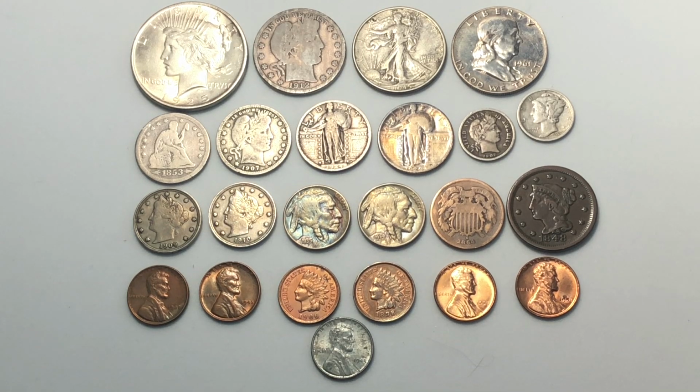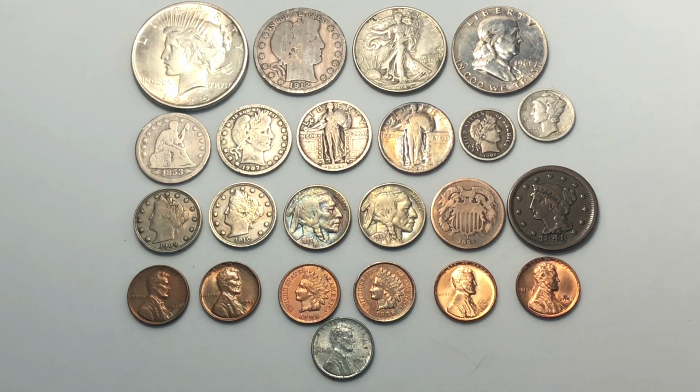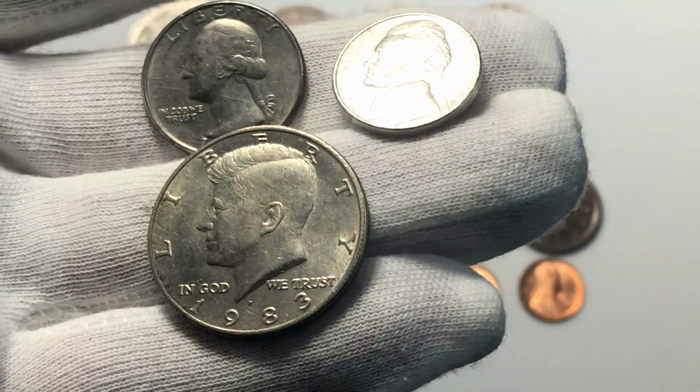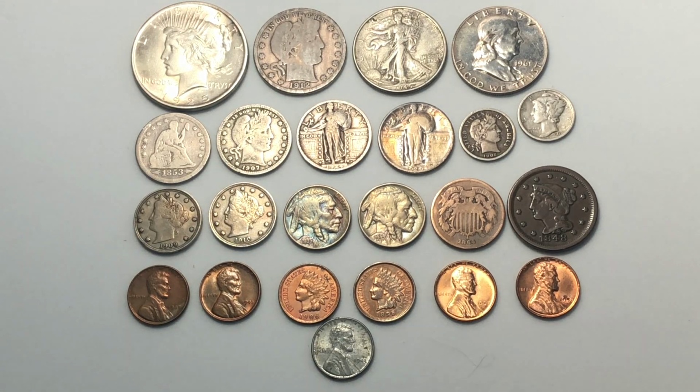Welcome in, everybody. So these coins you see now are the very coins from my dad's collection and the very reason that got me started into this amazing hobby. Being 7 years old, it's 1994, I had never seen any coins like these before. I was still so used to seeing coins like the Washington quarter, Jefferson nickel, or Kennedy half dollar that we still see in pocket change today.